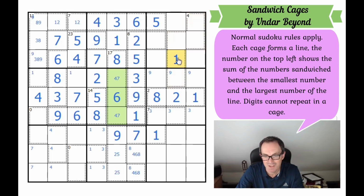Look, this 1 is in a 4 cage. This 1 will act as the boundary, so it must be next to a solitary 4. And it can't be downwards, because we need to bound it. So this is going to be the 4. This is going to be the highest number in this cage, and it can be a 3, 6, or an 8. I don't know whether we can tell which. This has got to be 3 or 6.